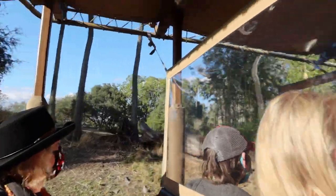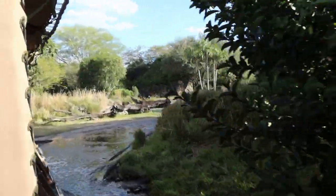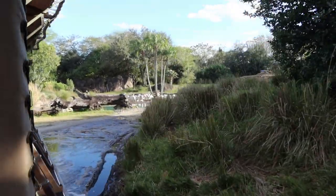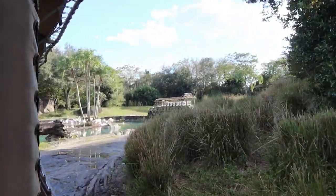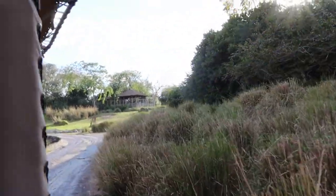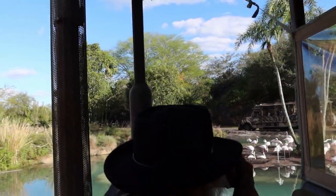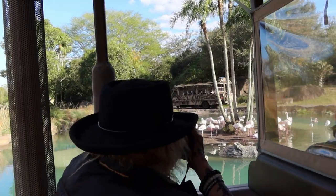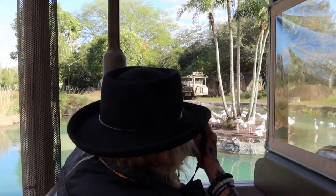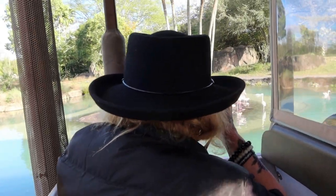Here, while there's no immediate visitors to this watering hole, just on the other side, we have managed to stumble upon a flamboyance in the pool to our left-hand side here. A flamboyance of greater flamingos, that is. These will be the tallest and the lightest pink of all flamingo species. And they're hatched gray and fuzzy, so they do get the color that we're seeing over time from a diet of shrimp and other crustaceans. Those crustaceans are filled with a substance called beta carotene that'll turn those feathers that pink we know and love so much.